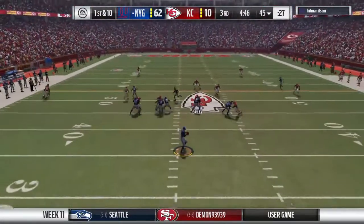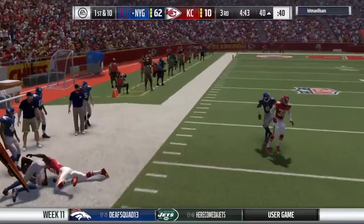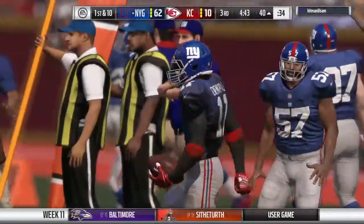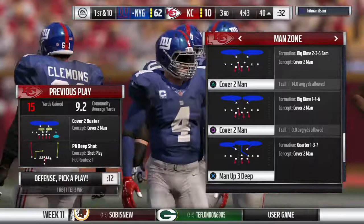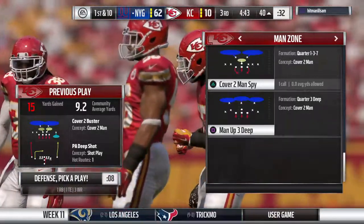Now a play fake. Carr. Oh, he's got a man wide open, complete. They give him 15 more, and it's another first down. And when an offense is doing a nice job selling the play-action pass, a lot of responsibility shifts to the linebackers. They're the ones that have to determine run or pass and get to the proper places on the field.